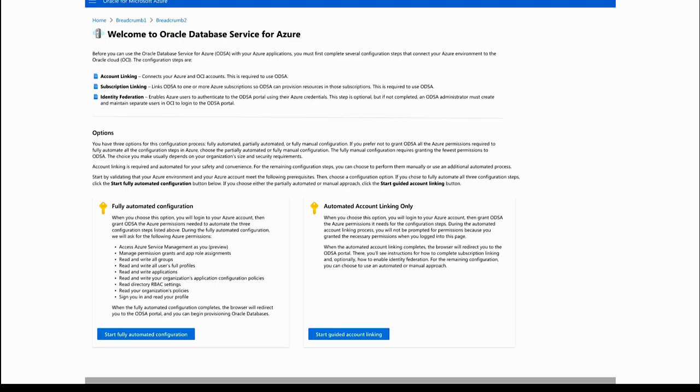So basically at this point, the user makes a choice. Do I want to do the fully automated configuration, which does all three of those steps individually or in sequence, or do I want to go through automated account linking only? So if I do the fully automated configuration, we ask for an additional set of permissions, and then we automate the whole thing. If we do the automated account linking only, there's some additional configuration steps the user has to do once they get to the ODSA portal to complete the configuration of the system, but it gives customers a wider range of options for how they configure ODSA.